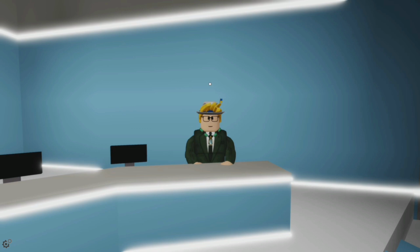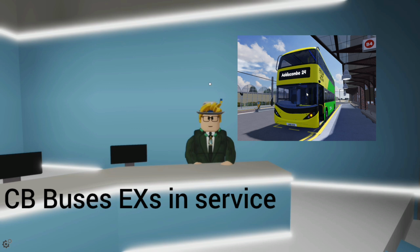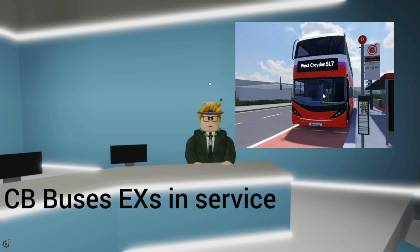First up, CB Buses have ordered EXs and they have entered service. These Streetlite-like vehicles are the newest additions to the CB Buses network and have appeared on routes 24, 333, 473 and the SL7 alongside the 120. So far, Taunton Heath Garage, Whitehorse Garage and East Croydon Garage have all taken specs of the new vehicles. The new vehicles are expected to enter service on Route 40 over the next few months as well.